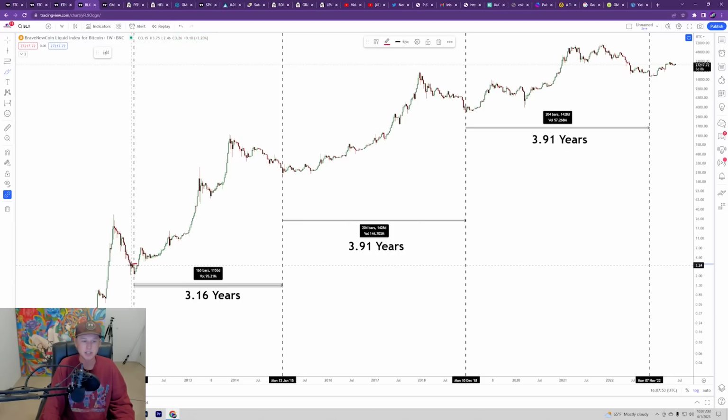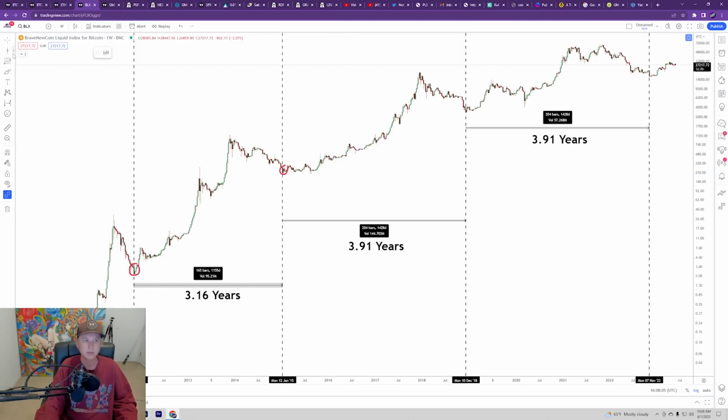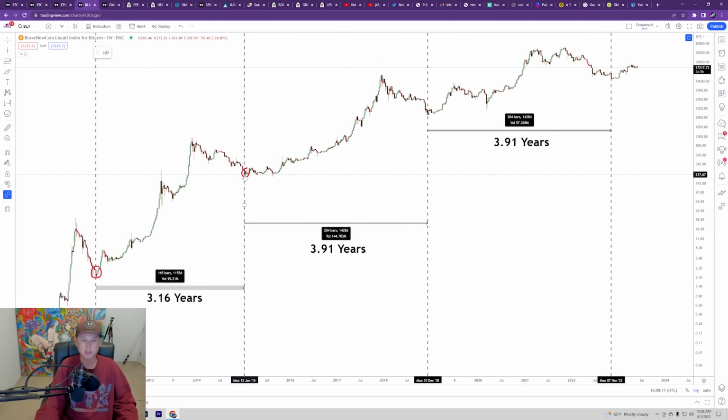So if you're going to notice here, from 2011 to 2015, this one was only 3.16 years. So it wasn't all the way a 4-year cycle, but it was pretty close to being an entire 4-year cycle. And the reason I believe it wasn't is just simply because there wasn't very much liquidity back here. But if you guys notice that once we hit 2015, and then we go another 4 years in advance, we can see that each bear market bottom is lining up to be 4 years.